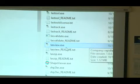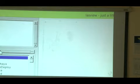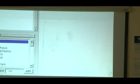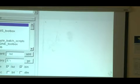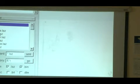So I start with the viewer. Yes, that has been done. I'll go to browse. Okay. I go up one directory. I go into the data directory by double clicking. I see the FUSA and I double click.